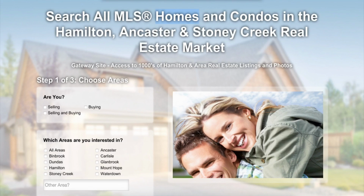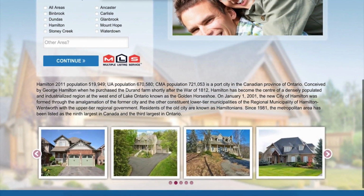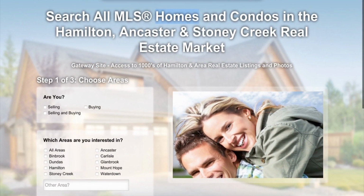And you can dress up the styles. You can make this work for you in terms of what the look and feel is. It's just a great page for anybody looking to do pay-per-click.